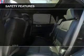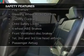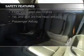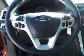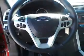Safety was made a priority with these features: fog lights, side airbags, second and third row head airbags, independent suspension, traction control, stability control. Great quality at a great price.